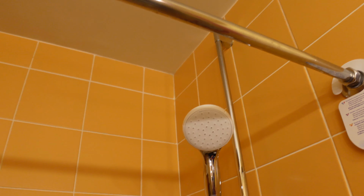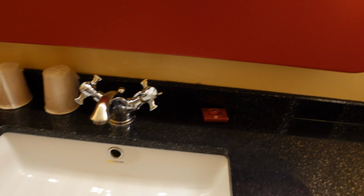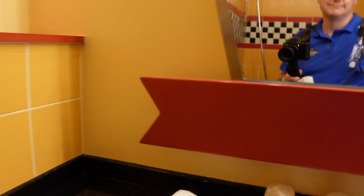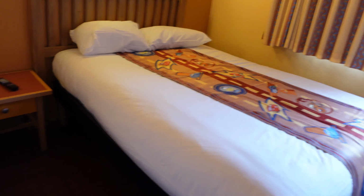But so we've got a shower, bath, hairdryer, tap with some soap there. There's the shower gel and shampoo. Actually, the bathroom's quite fancy. Mirror there. And there's our room, so room 45 in building number 46.